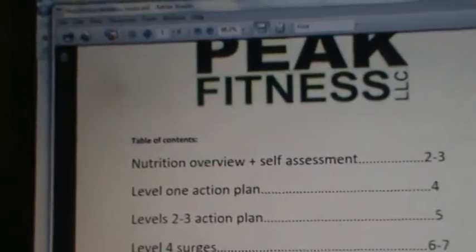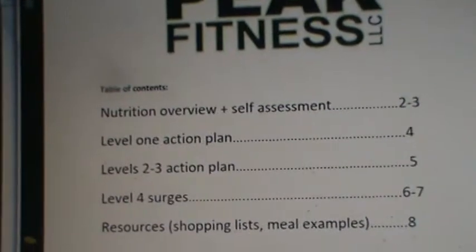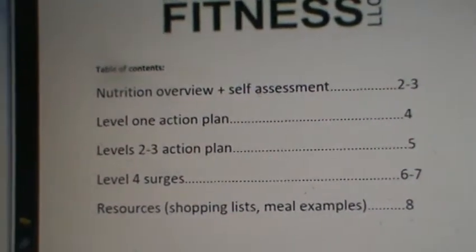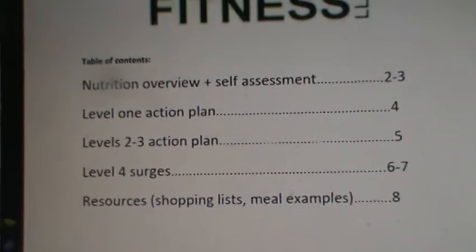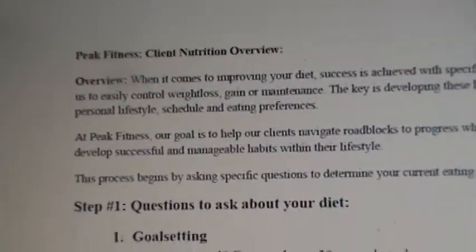Alright, so you'll notice we have an 8-page document here which begins with a self-assessment and then gives the client an idea of where they are currently in their nutritional level, ending with some resources. I'm just going to go over each level briefly here. Starting here we have our nutrition client overview.